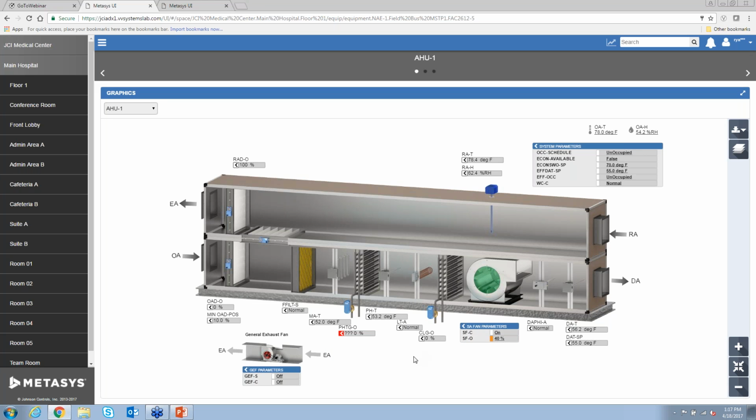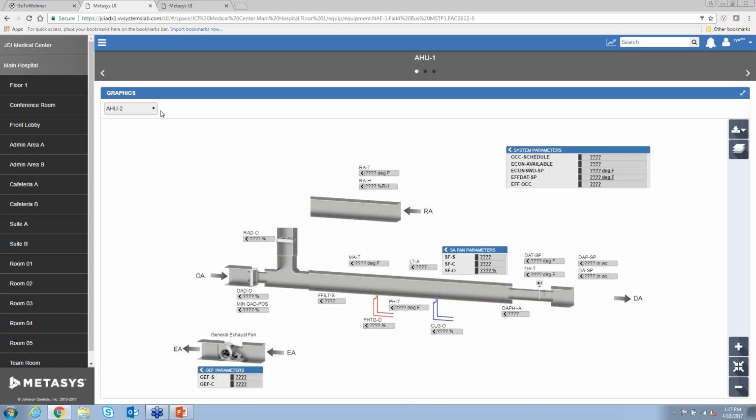I can command through here, so if I see there's something that's wrong through the graphic, I can make changes. I can switch graphics as well. We have different templates, so if I go to, maybe I have a more complex air handler that we drew out ductwork for, I can get to different views. Potentially there's multiple graphics associated to this unit as well for your central plant systems.